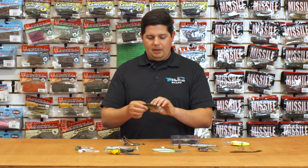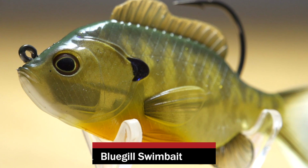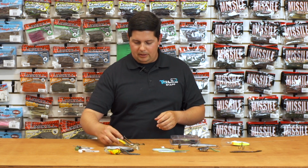One that I'm pretty excited about is their new Bluegill swim bait. This little snack size guy right here looks just like a live bluegill. They got a bunch of great color patterns in this one. And be sure to check out that new bluegill one as well.